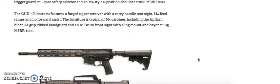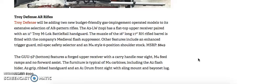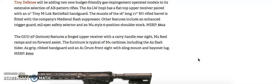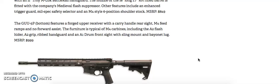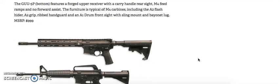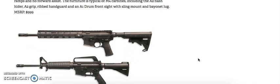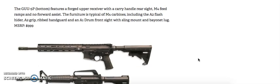Troy has got some new rifles coming out. They've got the A3LW, which I see as being a solid competitor to the Springfield Armory Saint. This is $849 MSRP, 16-inch long, 1-in-7 twist rifled barrel. Comes with the company's medieval flash suppressor. On the bottom, we've got the GUU-5P, which is almost a back-to-the-basics style rifle, but it's got an MSRP of $999.